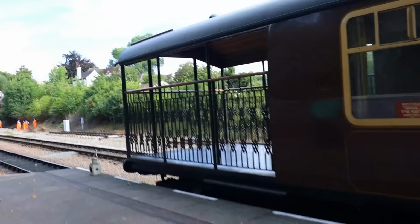Legends. They are absolute legends. They've stuck a balcony on the end of it. Oh, that's amazing.